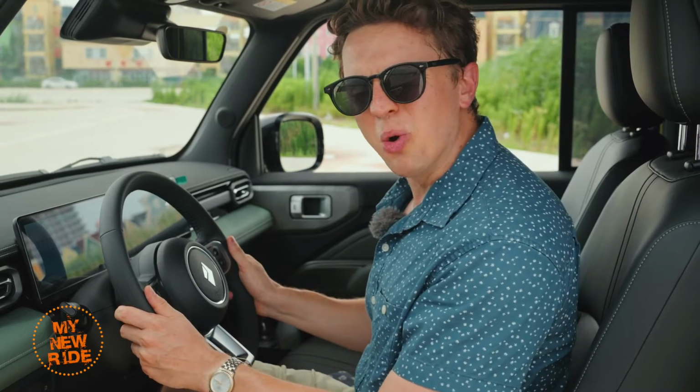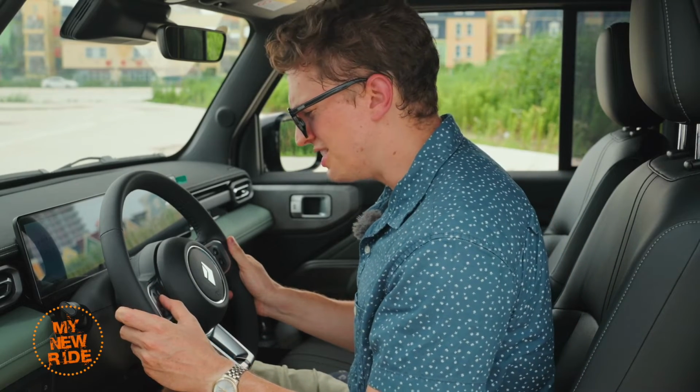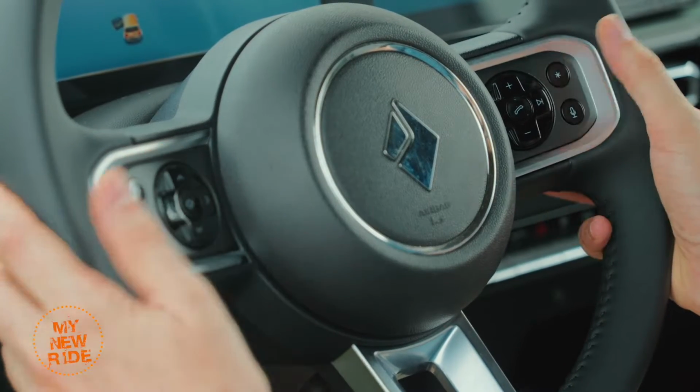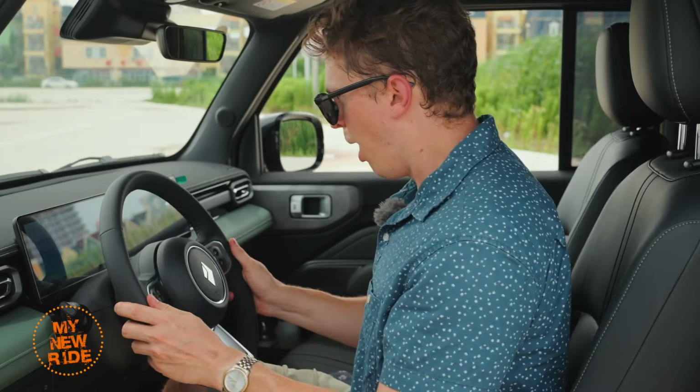Is it just me, or do the buttons on this steering wheel look like the buttons on a Nintendo controller? Wait a minute. Up, up, down, down, left, left, right, right, A, B, A, B.